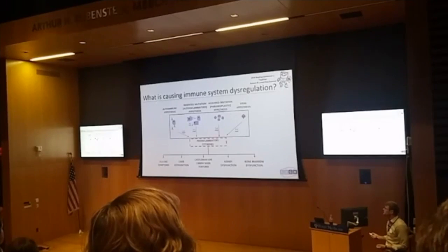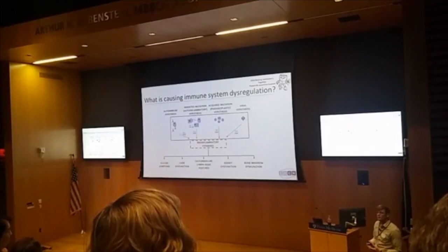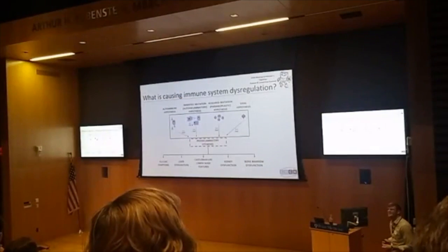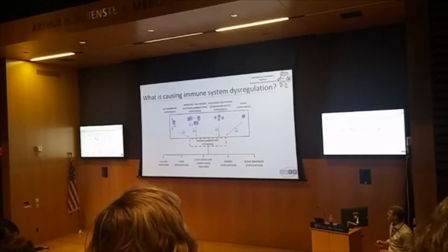And the last hypothesis is the autoimmune hypothesis. This is getting at the idea that there could be a lot of antibody produced by some of the cells in your body, which are then attacking the other cells and causing your immune system to become activated.